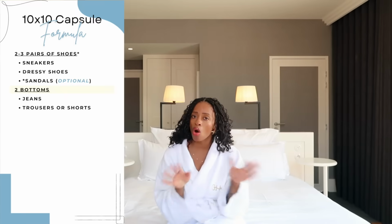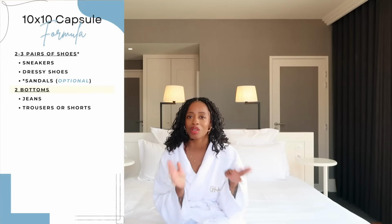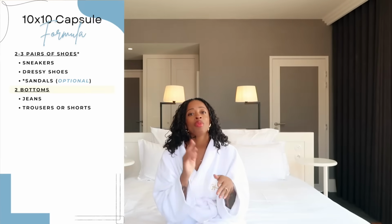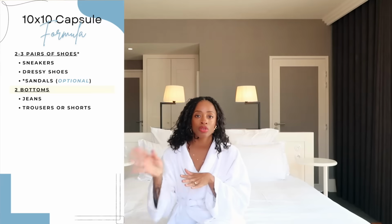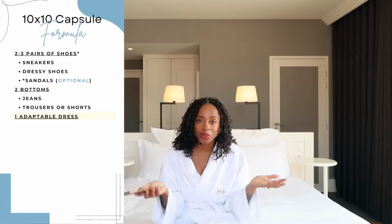Then I'm going to bring 2 bottoms. One of the bottoms is always jeans. I always travel with jeans. They are just the most versatile pants. You also have trousers or shorts. If it's the summer, more than likely it's going to be shorts. However, even though the weather is really lovely right now, it's going to be a little bit rainy on this trip. So I decided instead of shorts that I was just going to bring my handy pair of black trousers. Then I always bring a dress as well.